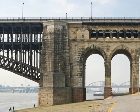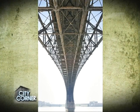When the book came out, this is the Eads Bridge. Of course, the world's first steel truss bridge by James Eads. I mean, a homegrown St. Louis genius. Still in use today. There's the underbelly of it. It's like the Eiffel Tower of the Midwest. Before the Eads Bridge, they had to take boats across, didn't they? Yes. They sure did, yes.